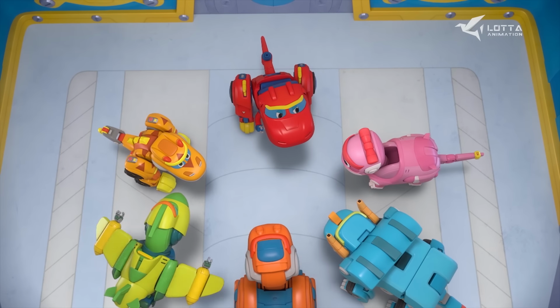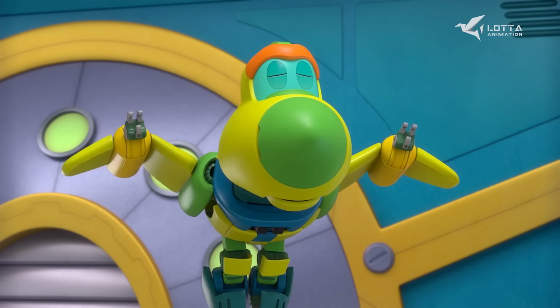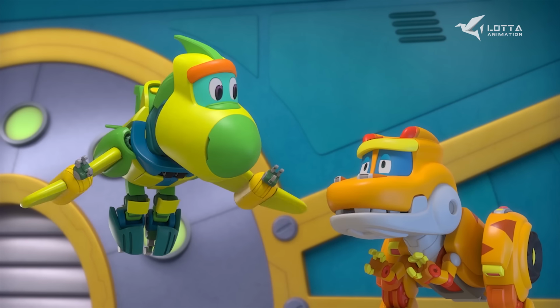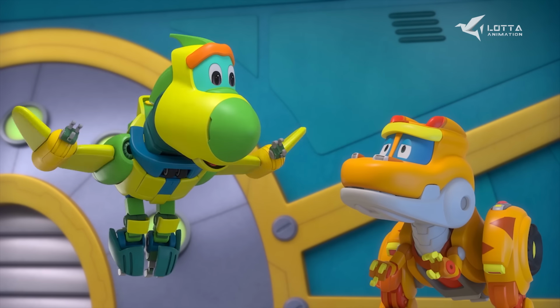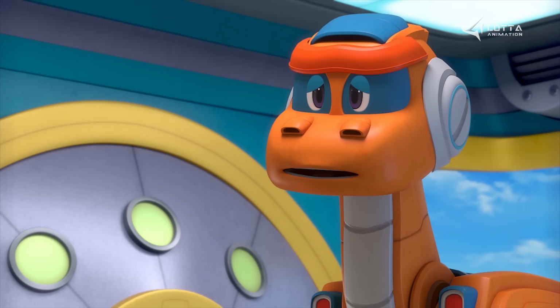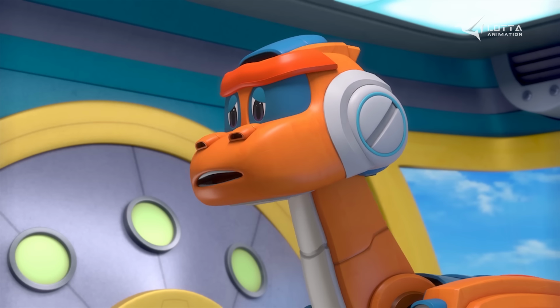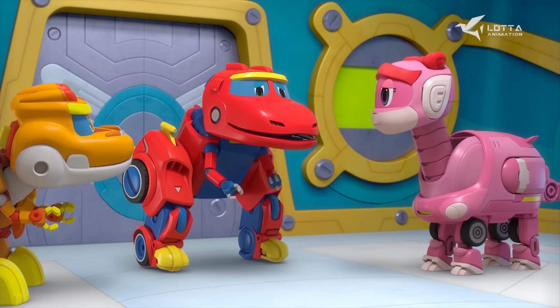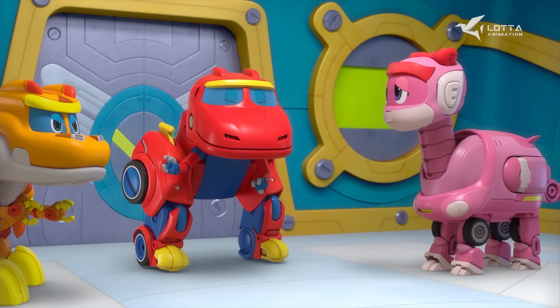Okay, let's begin our meeting now. It looks like the volcano is quite unstable these days. Does that mean the volcano is going to erupt? Probably not. But if the volcano is indeed unstable, there's a high probability of an earthquake. If there's an earthquake, there will be chaos amongst the dinosaurs, so let's keep an eye on it.